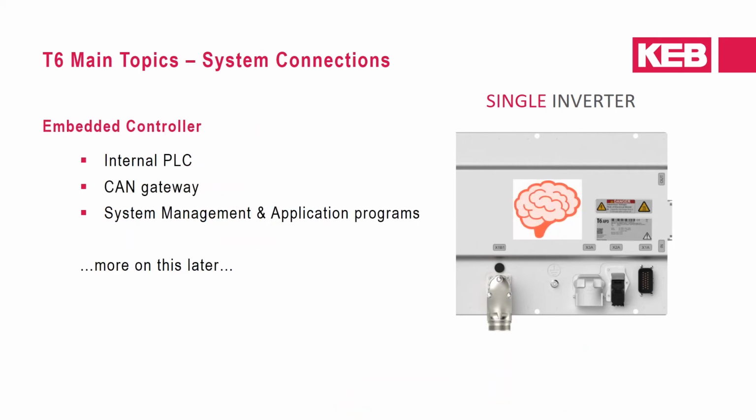From the embedded controller side, this is an internal PLC, which acts as a central CAN gateway for the inverter stages, as well as a central system management. More on this later though.